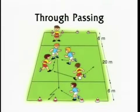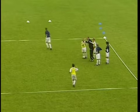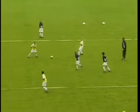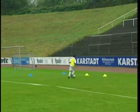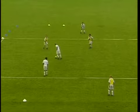Through passing. In the through passing game, one attacker is positioned in the shooting zone where he waits for a through pass from the midfield. Initially, the midfield players are not allowed to challenge the attacker, so that he can control the ball without having to cope with any external pressure. He comes under pressure when the midfield players are allowed to challenge him after the through pass from the midfield.